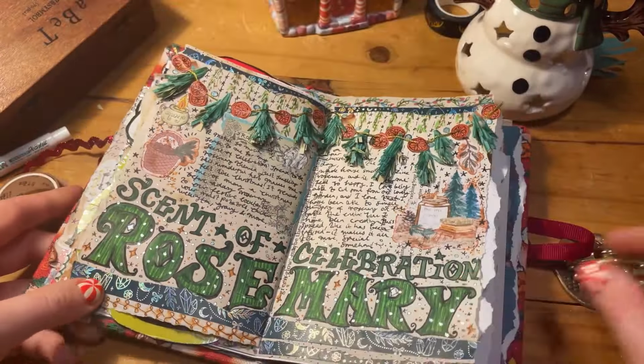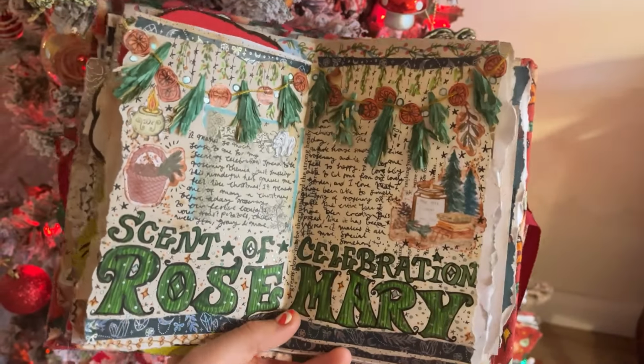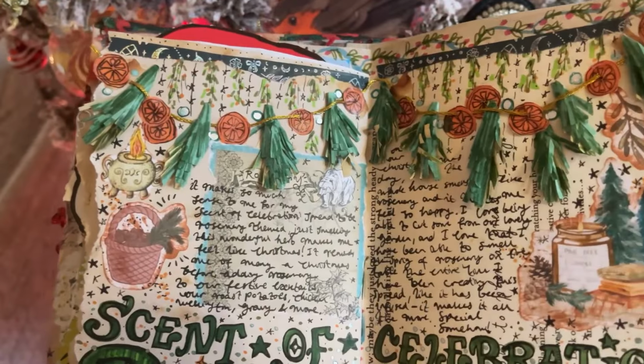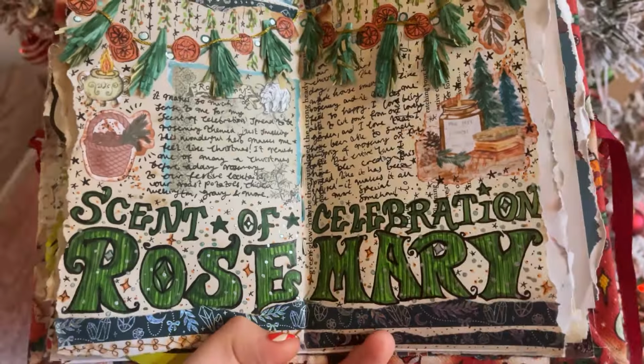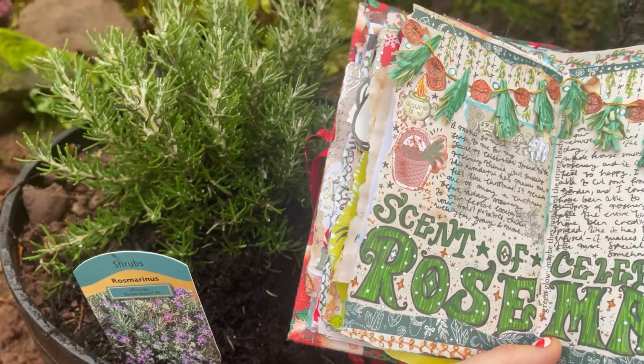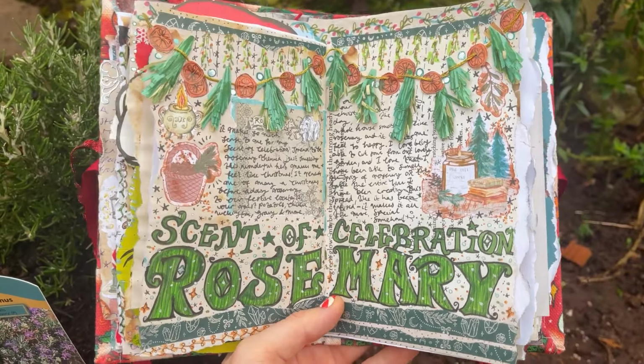That's what the writing says, because I know you probably can't read it because it's very tiny, but I love filling in spaces like this with really tiny writing because I just think it looks really cool, and it's kind of giving me spell book energy. But anyway, here is a look at the spread in the light, and because it felt right, I'm filming this right next to the actual little rosemary plant.